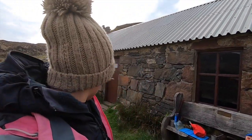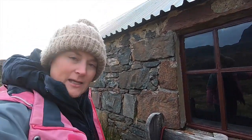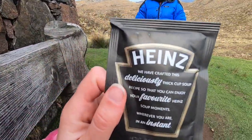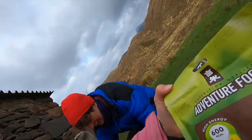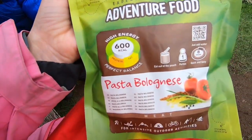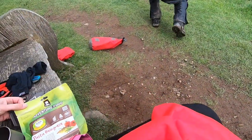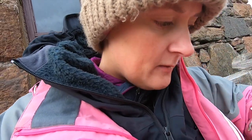Our walk is done, we are back at the Bothy, and because it is such a glorious day, instead of staying inside, we thought we'd come outside to this little bench and cook our amazing food that we've got. I'm going to talk you through our courses. Okay, for starters, we're going to have a nice Heinz tomato soup. For main, I'm having some pasta bolognese, adventure food, 600 calories. And then don't worry, we've got a fun little bit of dessert.